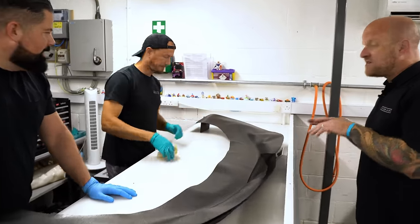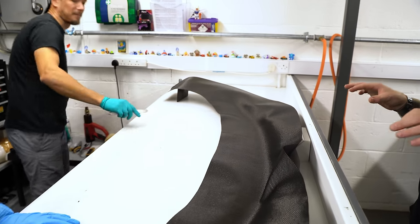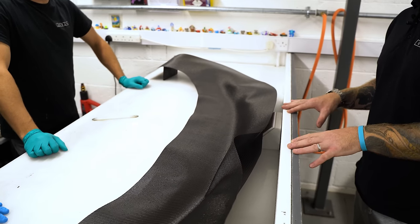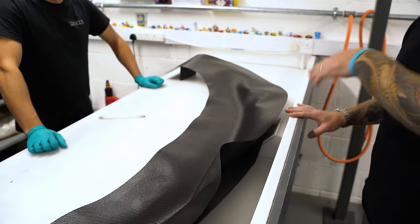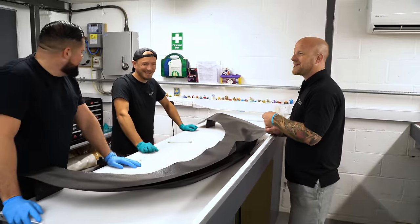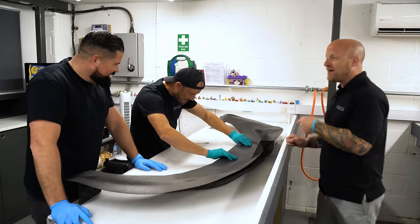Don't forget, this is an extremely simple part compared to the majority of our designs and components, but that's how it starts. Then you've basically got to work that material in. So I think Charlie could probably just give you a little 10 second laminating intro, and then you can have a go after he's done it.